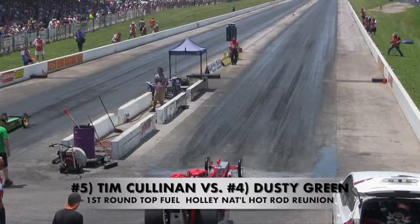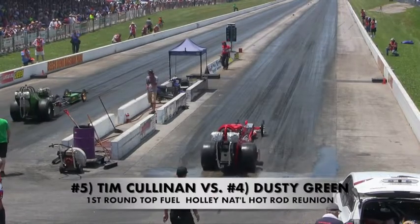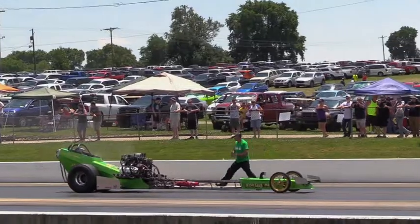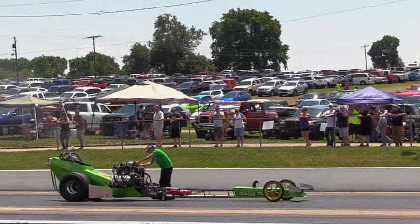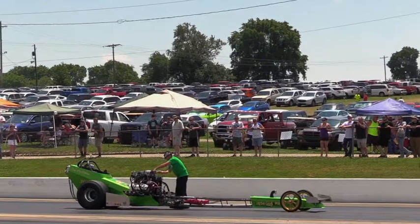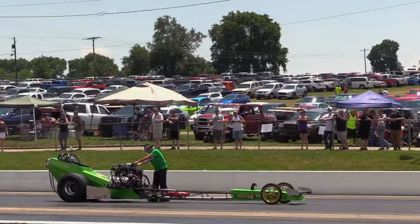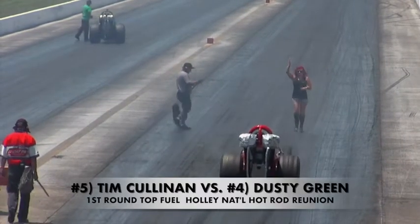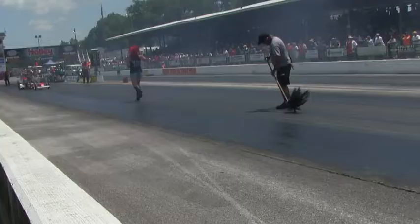First round Top Fuel Eliminator, Dusty Green and Turbo Tim Cullinan have both insisted that they'll throw whatever it takes to advance. And Dusty Green may have already thrown everything he has at it. The car sounds terrible on the burnout. It barely spun the tire. And Turbo Tim's having problems too keeping it lit. Dusty's car is still running. Lucky for us, they're going through completing the burnout procedure, so we get to look at the person guiding her back, but that thing does not sound good.